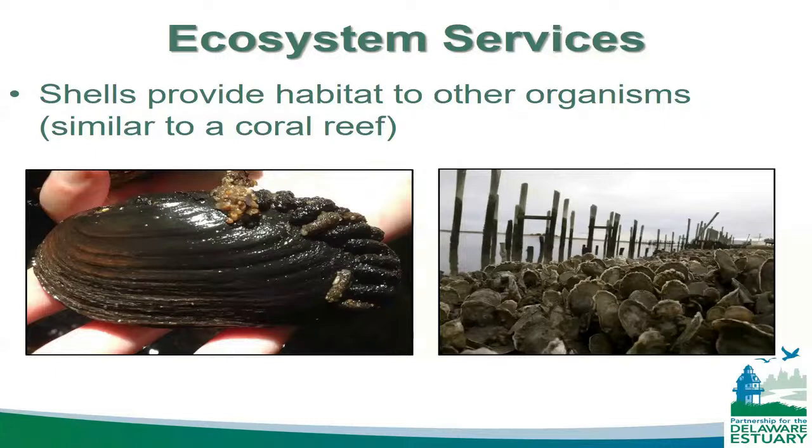A really good example is oyster reefs. Oyster reefs, in addition to providing vast amounts of oysters, provide all that space, almost like a playground, for all of these different fish to survive and live in, in addition to all the things that like to eat those fish. So it's supporting a greater ecosystem beyond just the oysters alone.